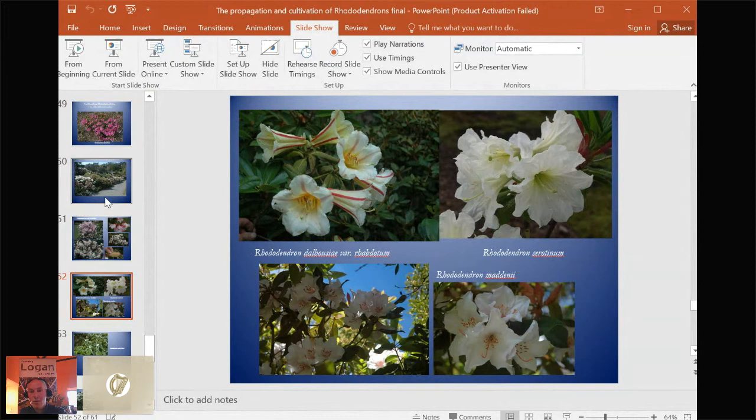And the bottom two are Rhododendron maddenii. Rhododendron maddenii hails from Tibet, Yunnan, and Burma. It's generally terrestrial, which many Maddenias aren't. It's very highly scented, but it's a really good plant, this one here. And it has varying degrees of hardiness. What I would say is that the smaller the leaf of the Maddenia, generally the hardier it is.